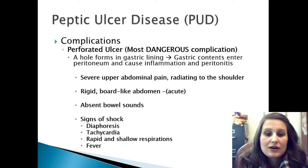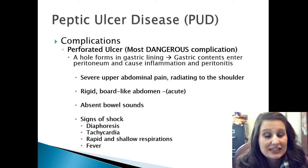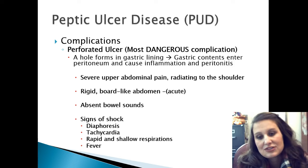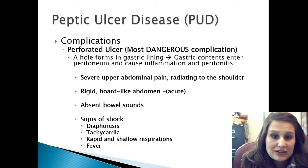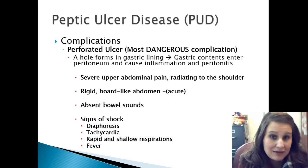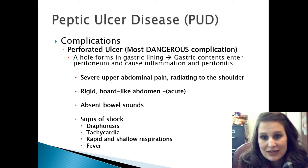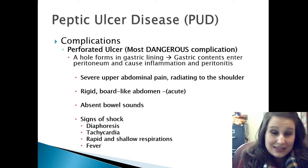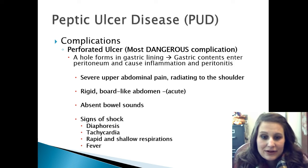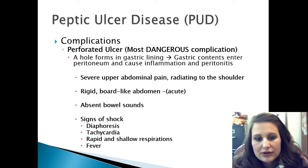Complications: perforated ulcers. This is going to be the most dangerous complication, and that's basically when a hole forms in the gastric lining. It goes all the way through. Gastric contents enter the peritoneum, the abdominal cavity, and it will cause inflammation and peritonitis, inflammation of the peritoneal sac that surrounds all of the gastric contents. This is going to cause severe upper abdominal pain radiating to the shoulder. A lot of times that's called referred pain.